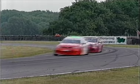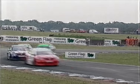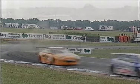There's Gareth Howell. Gareth Howell made a mistake there. Huge slide turning into the bum hole. The bum hole is a very committed corner, very banked as you can see, but had a big tank slapper as he turned in. So back down towards the Russell chicane, and it's still Ivan Muller from James Thompson and Matt Neal. Then it's Hughes and Reid, and indeed, look, Howell lost 2 places as a result of that slide.